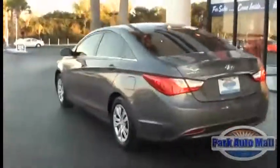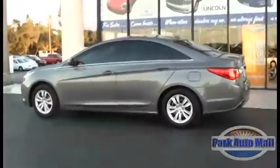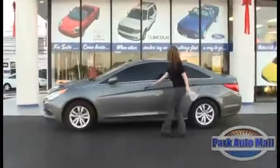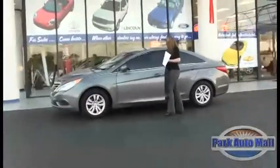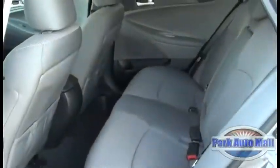If you're looking for a super sedan with lots of room, very fuel efficient, that is very stylish as well, then feast your eyes on this totally redesigned 2012 Hyundai Sonata GLS. This beauty has a harbor gray metallic exterior with a very comfy gray premium cloth interior and a stylish dash.